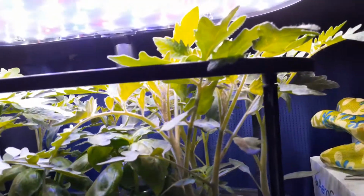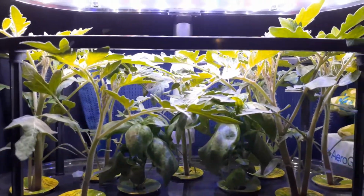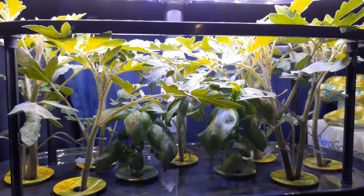But look at this forest of tomatoes and basil. I'm super excited. Yeah, tomato basil soup.